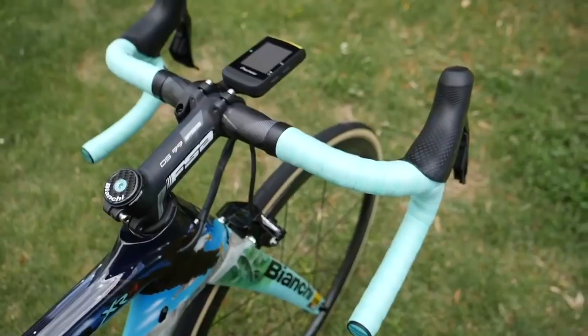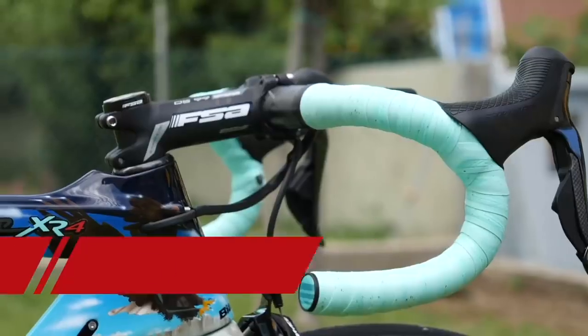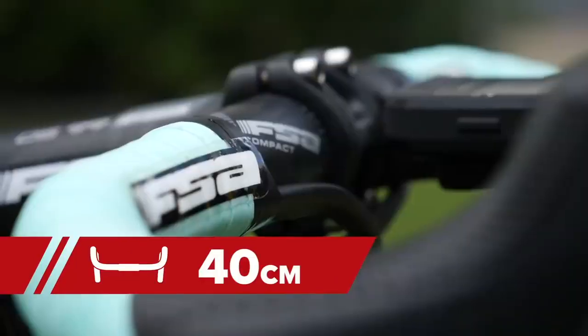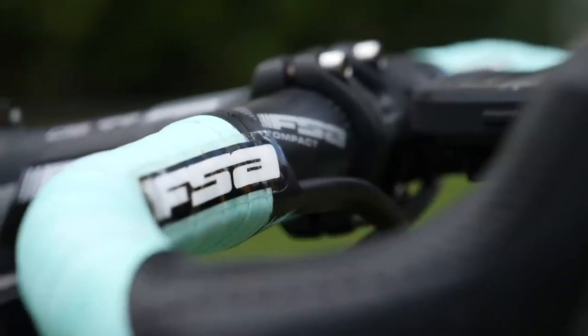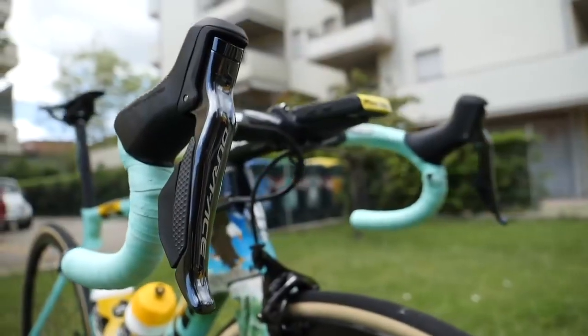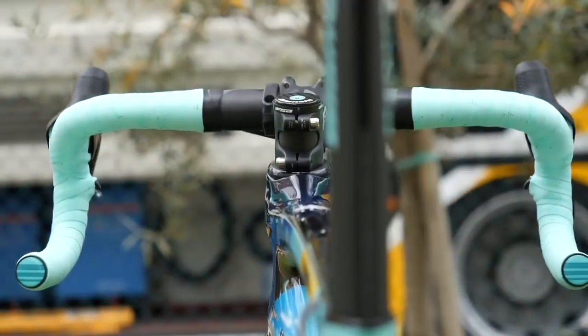Now, Roglic defies the carbon fiber one-piece movement that we're seeing by continuing to use a traditional cockpit up top. He uses an FSA OS 99 stem with a traditional bend FSA bar. Nothing ergo or fully carbon going on either bike, although the integrated headset of the XR4 and the oversized tapered headset do lend for a cleaner, more slammed stem look on Roglic's bike versus Pantani's.